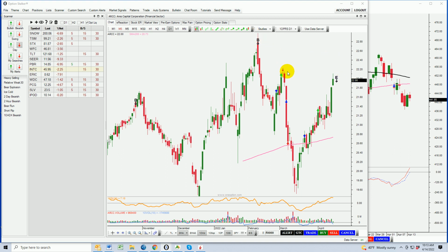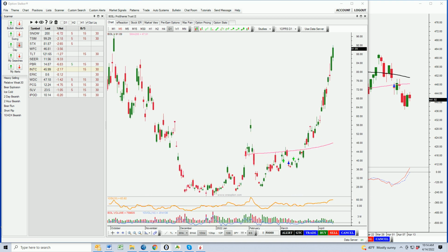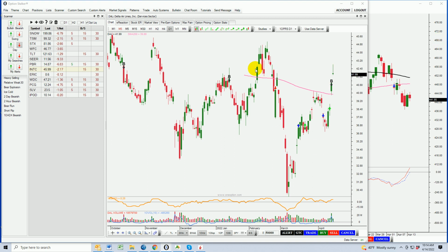This is a downward sloping trend line breach to the upside. Symbol ARCC makes it really easy to find these. This is actually an upside trend line breach right in there. A little bit harder to see that one. Same thing here, BOIL. This would be a downside trend line breach. And I'm going to go in, DAL. There you can see a clearly defined downward trend line breach to the upside.